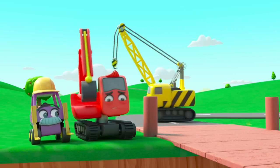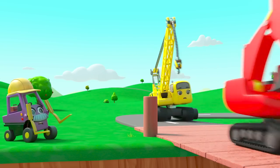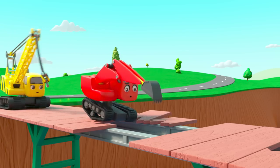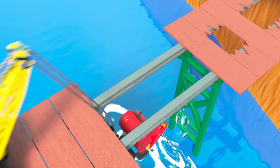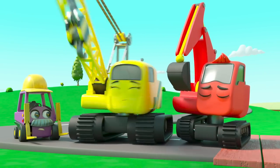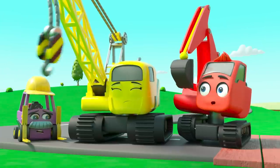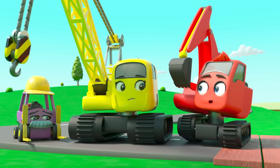What are they going to do now? Digley's got it. He's going to try and reach across. Watch out, the plank is collapsing. Phew, great save, Dazey. But how are they going to get across and get those planks? Wait a minute, I think Digley has a plan, watching Dazey's hook swing back and forth.